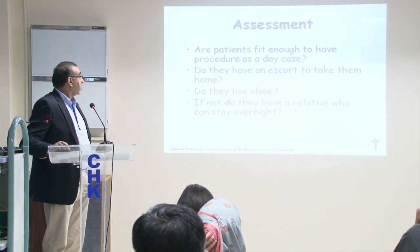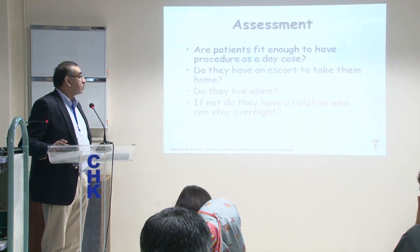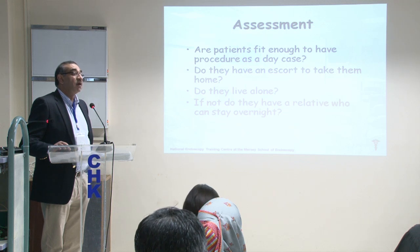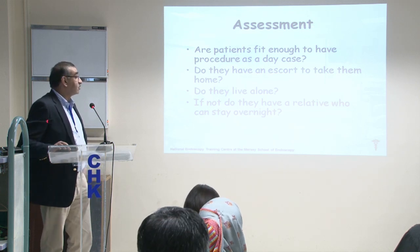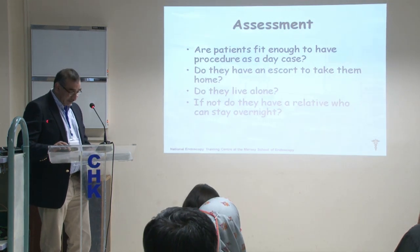It is important to find out if they've got anyone to take them home, because if you give them sedation, they can't drive back home. So they need to have an escort with them, and somebody who can stay at home with them. And we tell them not to sign any legal documents for 24 hours, because if they are under the effect of sedation, they can potentially. Yes, well, she'll make them sign everything.